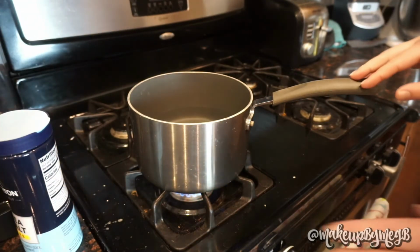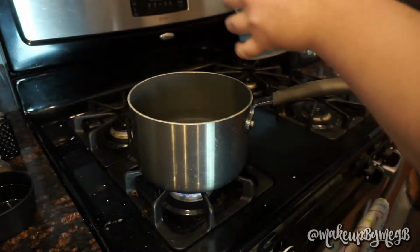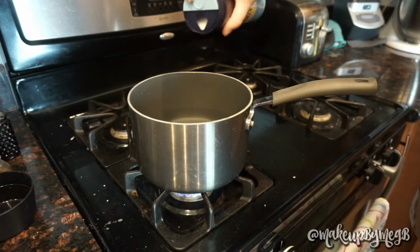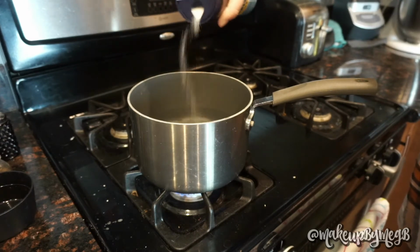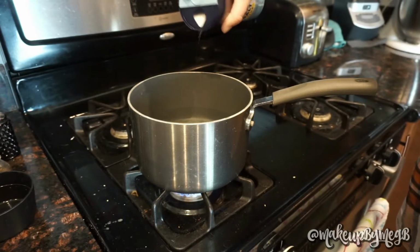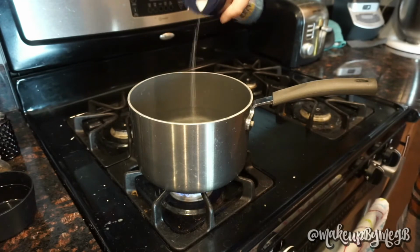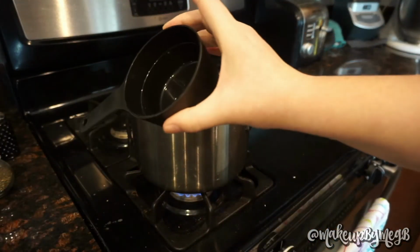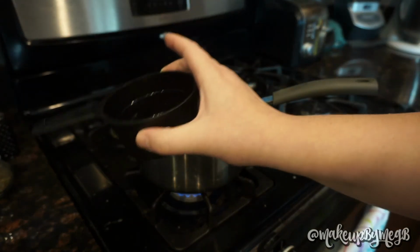So I'm just gonna fill this up with water, and I'm going to add salt because, as they always say, we want to make our pasta water salty like the sea. I heard that olive oil can make the water take longer to boil, so I'm going to wait until it's boiling, add some olive oil in, and then we can get to cooking our pasta. I also have a cup off to the side so I can remember to collect pasta water, hopefully once it's done cooking.